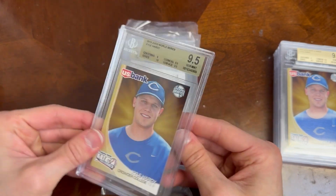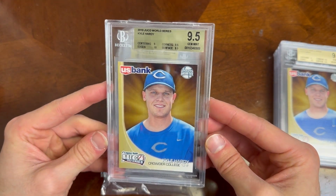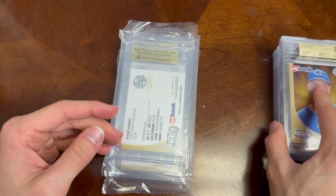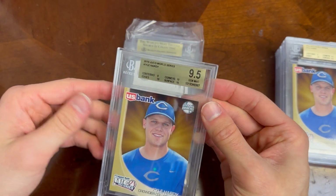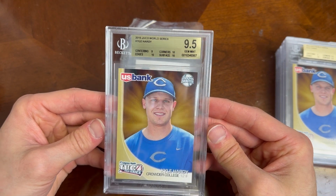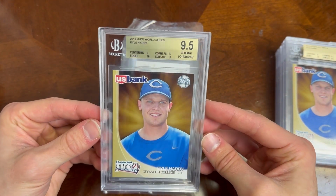All right, the second one. 9 centering, 9.5 corners, 10 edges, 9.5 surface. I don't think they're going to give us a black label. Here's the other one. 9 centering, 10 corners, 10 edges, 10 surface. Okay, so this is the best one.